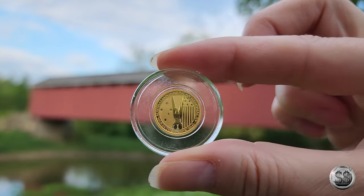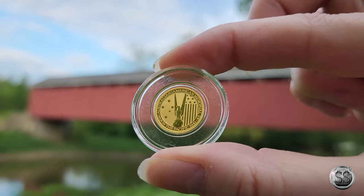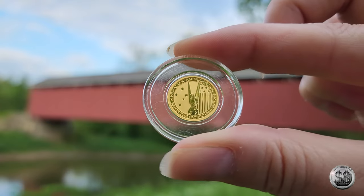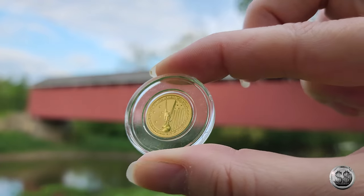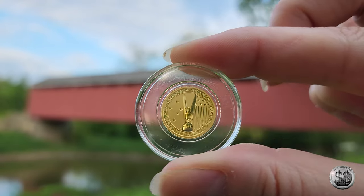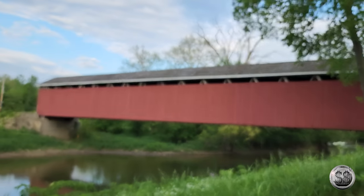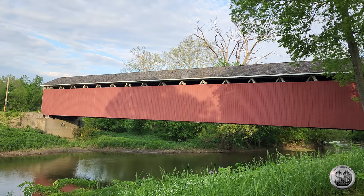And here is that companion coin. This is a 2013 1/10 ounce Australian American Memorial. It's part of the War in the Pacific series as well. This was the one we had in Clark State Forest. We just decided to bring it along. That way the siblings can be around one another. They did both these designs in 1/10 ounce and 1/4 ounce for gold and 1/2 ounce in silver.